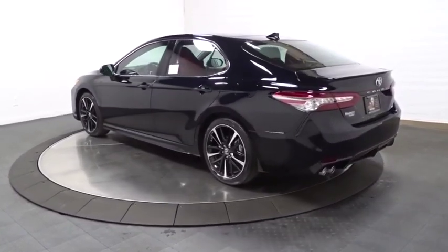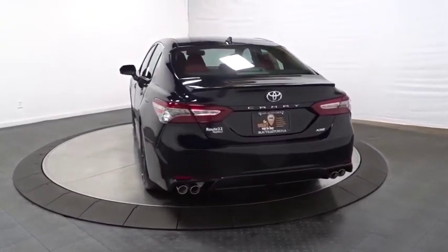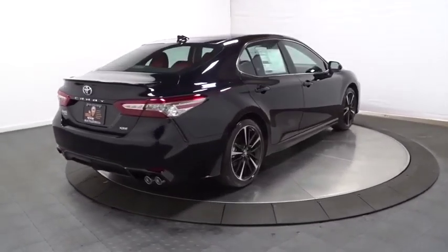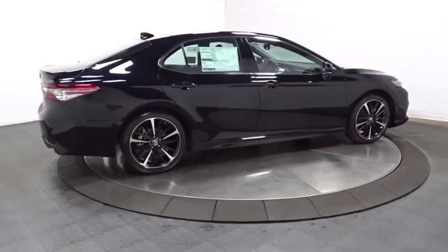Backup camera, keyless entry, front wheel drive, electronic stability control, clock, CD player, trip computer, compass, MP3 player, tachometer, outside temperature gauge, brake assist, engine immobilizer, body color door handles, power rear window sunshade.